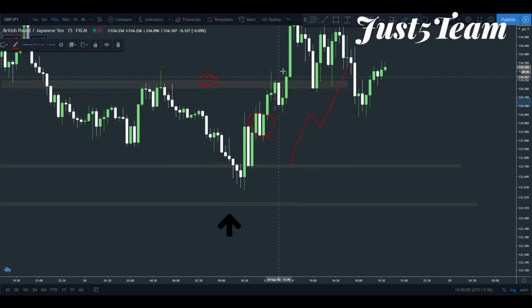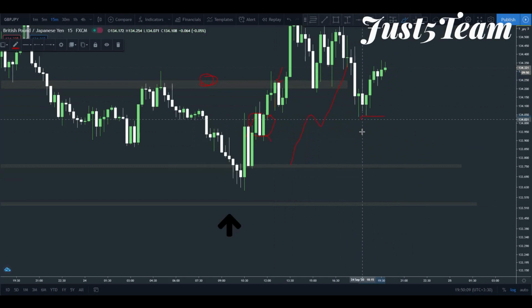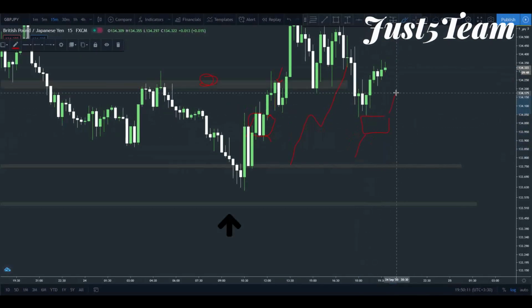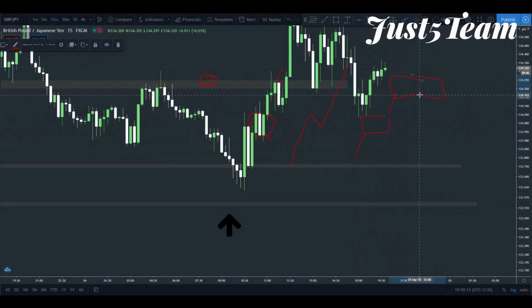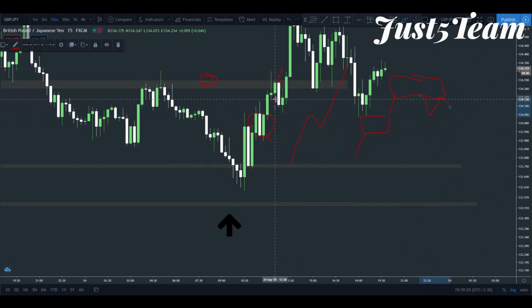Maybe you ask why we could not go for a sell in here. A rule says when we have FDR before tapping the zone, okay, you should wait for more confirmation, something like a double top. So we could not go for a buy around here.